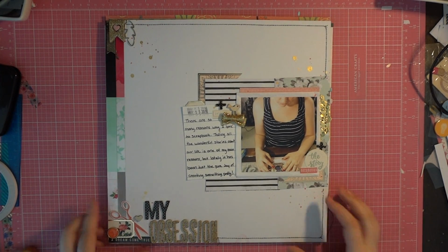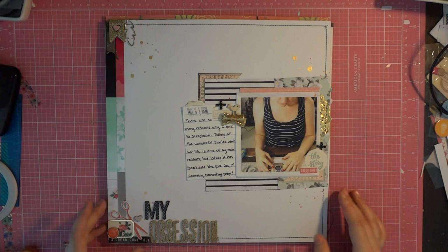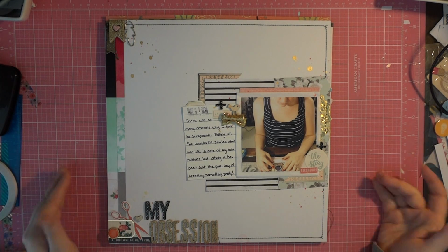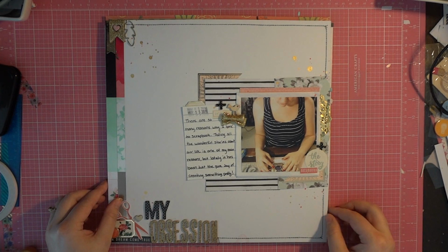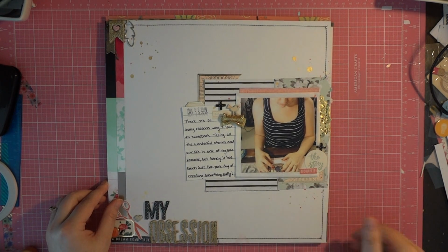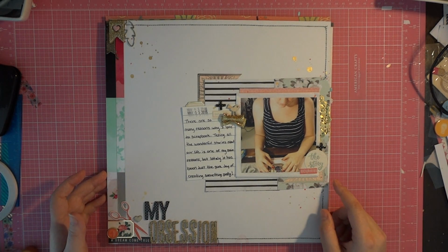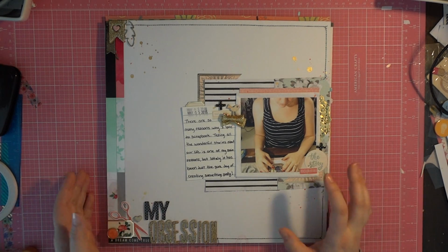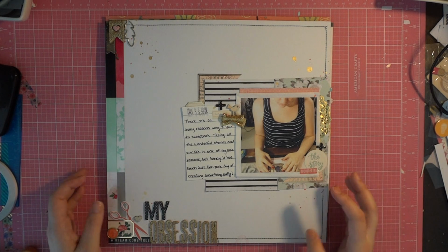So there's that one. The next layout I made is maybe one of my favorite layouts of all time. It is for the hop. We did a YouTube hop in coordination with the Crafty Maven Getaway. It was their hop, and a few of us from the Victoria Marie group joined in. Hannah requested that we do a layout about scrapping in some way, so it could have been your room or anything like that.